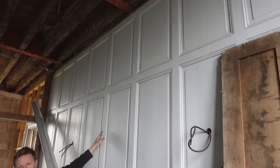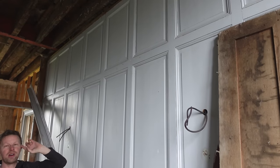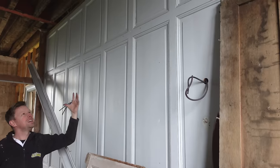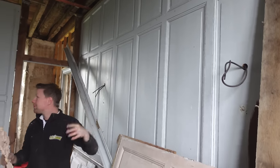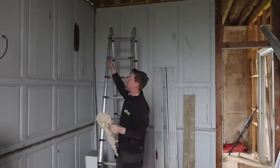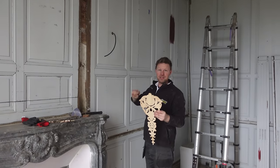You can see obviously the original design for it. So it just wouldn't have worked with any of the mouldings. We would just have to leave it like that. And it would have been just too boring, really. So doing it the way we're doing it, it still looks good. And then it gives us the height to go right the way up there.